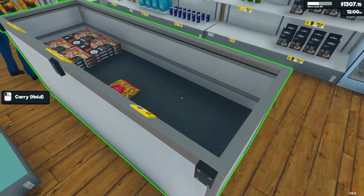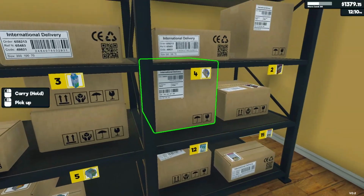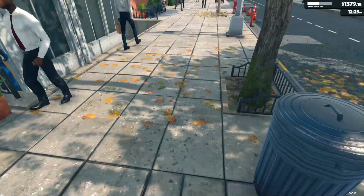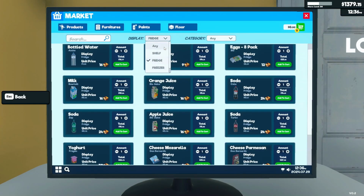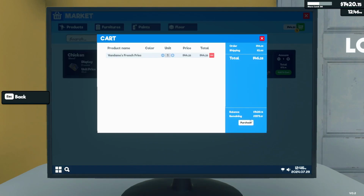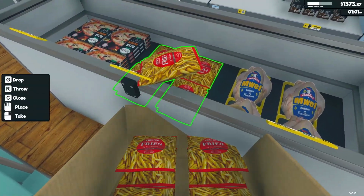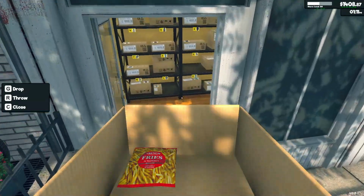Oh, people buying chicken. Oh, people bought all the chicken. And we're almost out of fries, and I don't think I have any more fries. We'll buy some fries real quick, and then just kind of let the day roll and see where we end up. Bunch of fries for $44. But a box of pizza fills that really nicely.